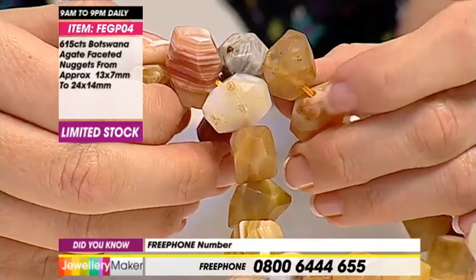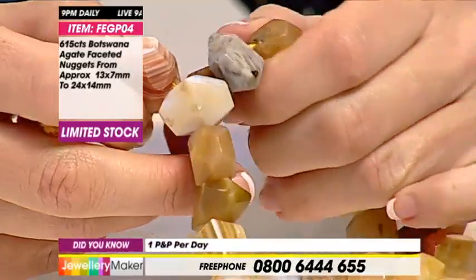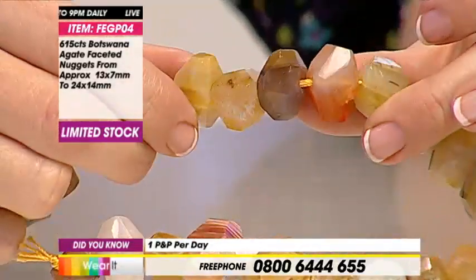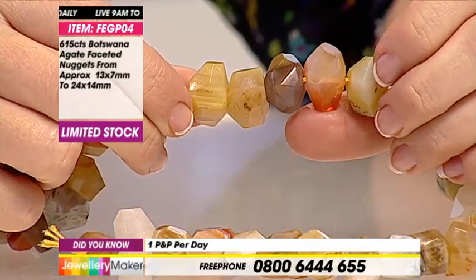Rich homemade lemonade. I mean, they're all just stunning. That's why you've got to get Botswana in your life. It's got to be done. Look at them. They're heaven sent. They're a gift from the gods. They truly are. They are touched by himself.